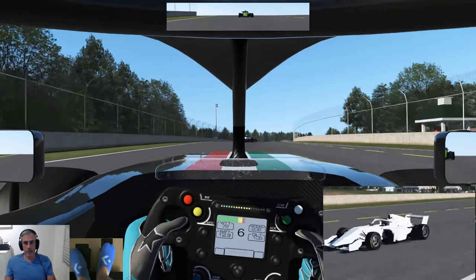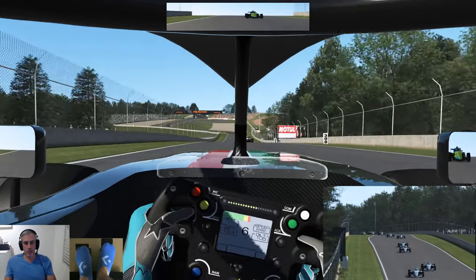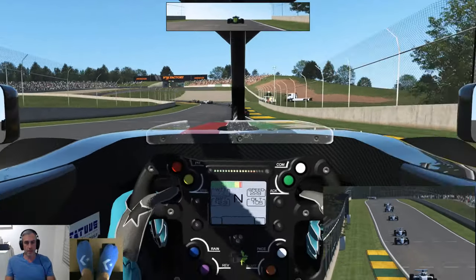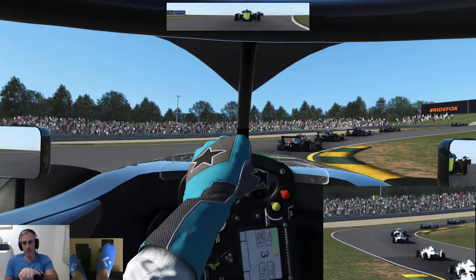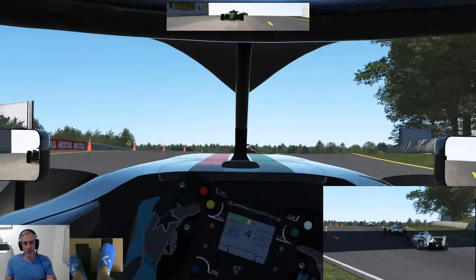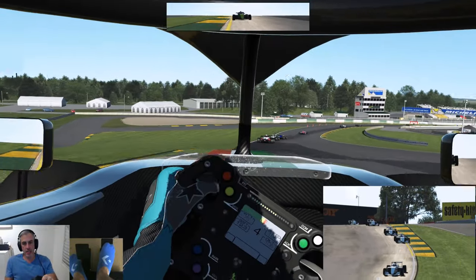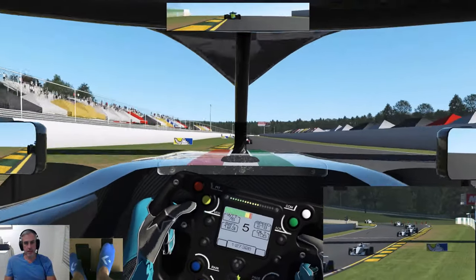One of my favourites. Lovely undulations in it. Just love the total layout of the circuit, it's brilliant. Really suits these cars as well. It's a fun car to drive. Not as twitchy as the others in the pack. Still a fun car to drive though.